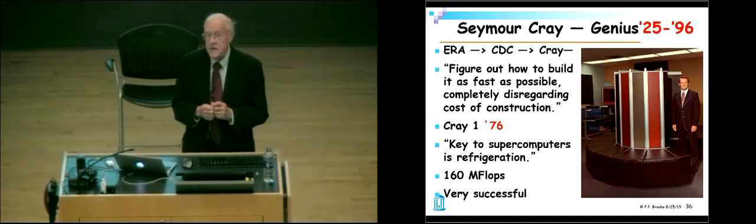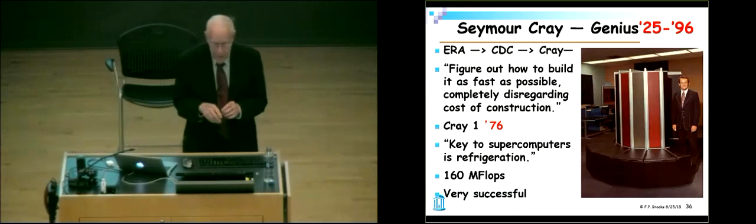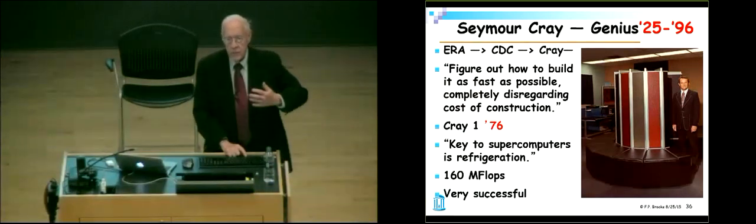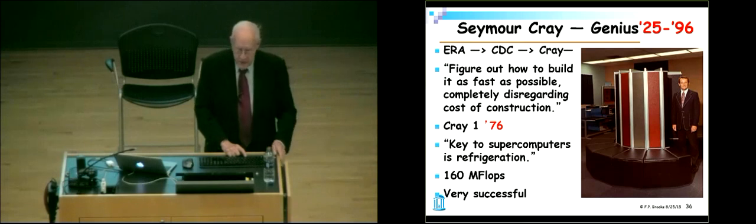He said the key to supercomputers is refrigeration, and that was an important concept. Getting the heat out is still today in chips a major problem. He was very successful. Cray 1, Cray 2, Cray, they went on and on. He was unfortunately killed by a drunk driver early in his career, and we miss a lot.